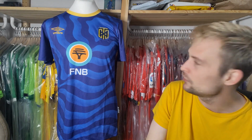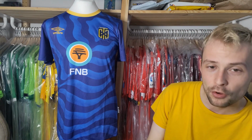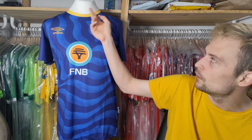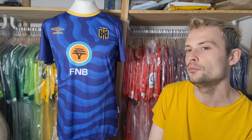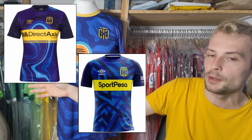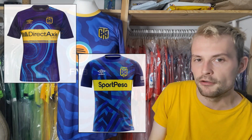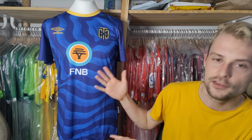When it comes to the rest of the shirt, there's not really anything else to talk about. It's a pretty plain one. Other than that, you have this sort of yellow band running around the collar, which there was a little bit of an uproar, shall we say, from the fans. When it comes to the club's home shirts, typically they would have a yellow band, a horizontal stripe that runs across the front, and it seems to be sort of part of the club's identity. And of course, this one is without that.